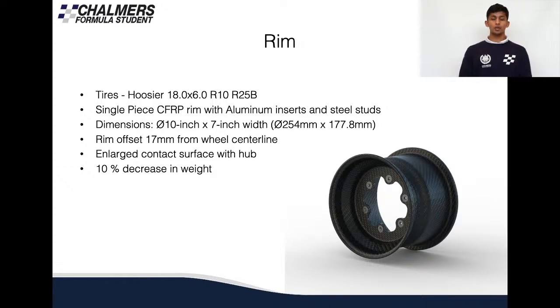An enlarged hub contact surface ensures that there's more load transfer happening towards the chassis, and while optimizing the design for the rim, we have a 10% decrease in weight. Our focal point while doing this was to ensure that the stiffness of the rim is maintained so that the deflection of the camber and the toe angles especially is kept as minimum as possible.